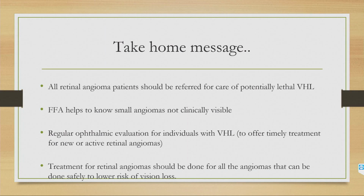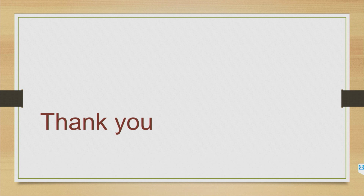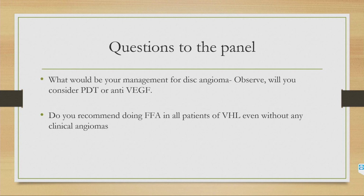Take-home message: all retinal angioma patients should be referred for care of the potentially lethal von Hippel-Lindau disease. FFA helps to detect small angiomas that are not clinically visible, so we would advise doing FFA for those patients who don't have clinical angiomas, and regular ophthalmic evaluations for individuals with VHL to offer timely treatment for active new angiomas. And all angiomas that could be safely treated should be treated. Thank you, and questions to the panel.